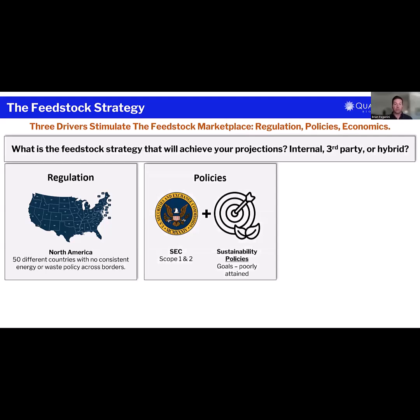Policies are growing. We know, look at the SEC a couple of months ago. We're starting to look more deeply at scope 1 and 2 emissions tracking, mandatory compliance, and reporting. We do see sustainability policies growing within the Fortune 500 base. We tend to react more specifically to policies versus goals. Unfortunately, there's a big disparity between goals and goal attainment in Fortune 500 businesses that handle a lot of food and food waste. So policies typically get us more excited and drive a lot of our behaviors here at Quantum. We want to see people acting around consistent policies for food waste diversion.